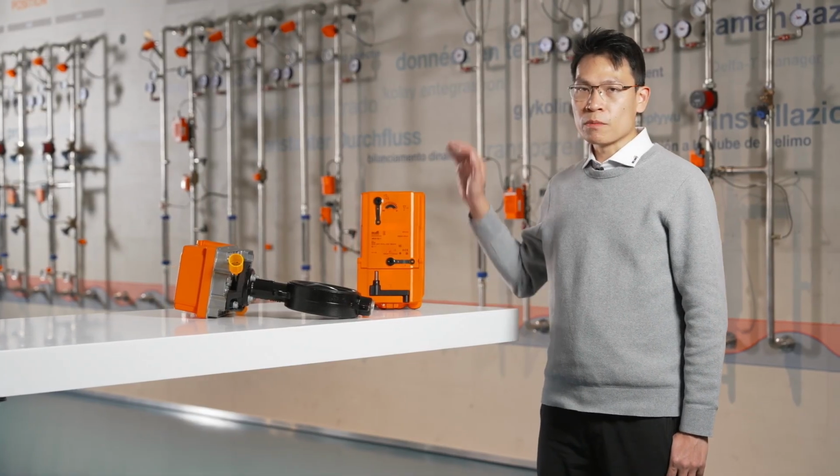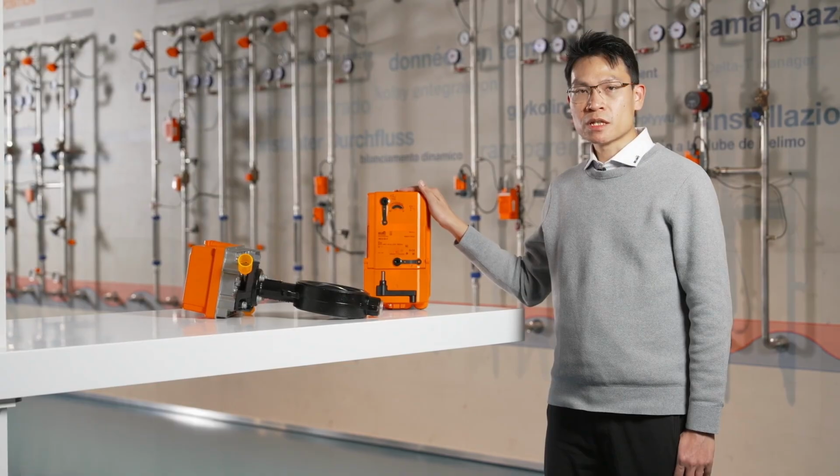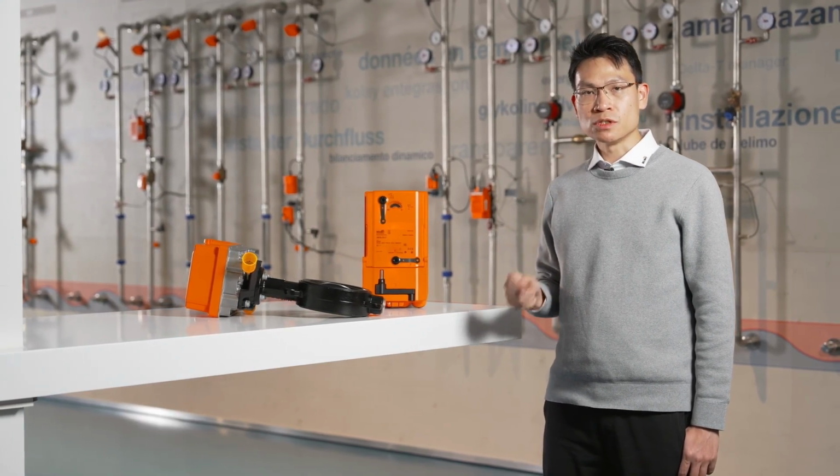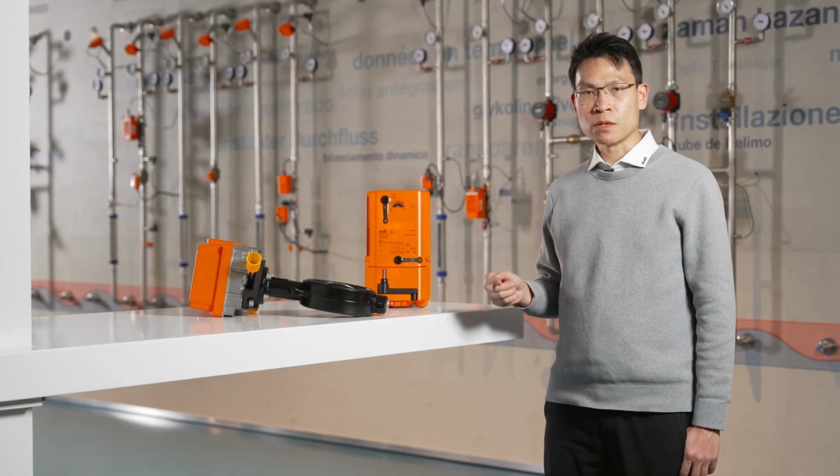And last but not least, when we use this actuator for regulation and control, in addition to using 2 to 10 volt control signals, we can also use 4 to 20 milliamp control signals. This way, all your needs can be met.